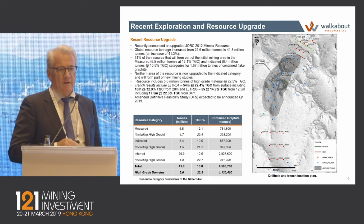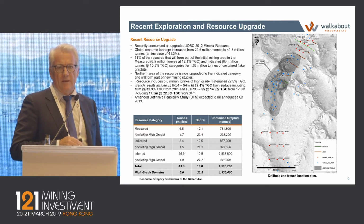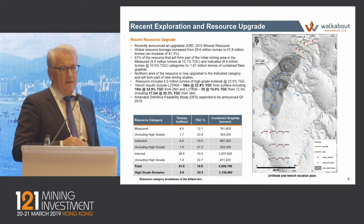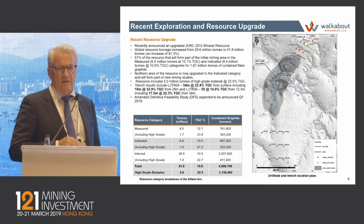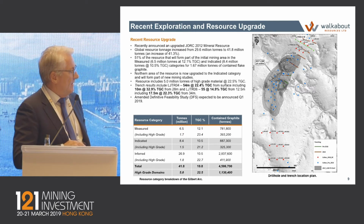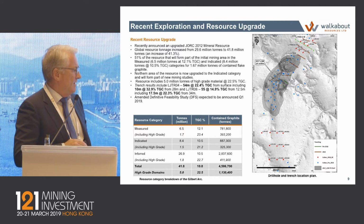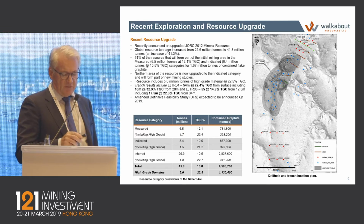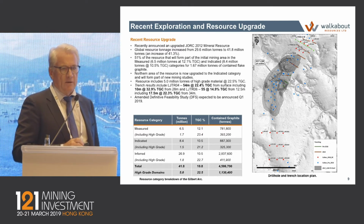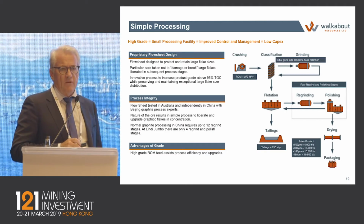Just a little further on into the work that we've done, you can see the pit shadowed envelope. You can see that the red dots to the north and to the south are our extension drilling. You can see from there the results we were getting from surface and trenching. We're getting 30s and 20% TGC from surface. So there's lots of potential for mining high grade well into the future.